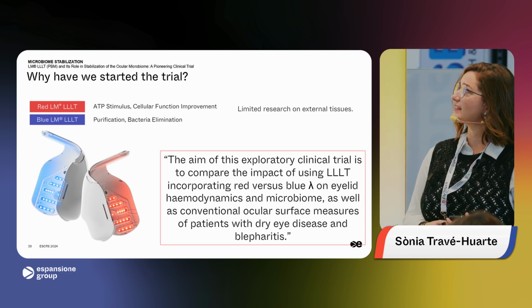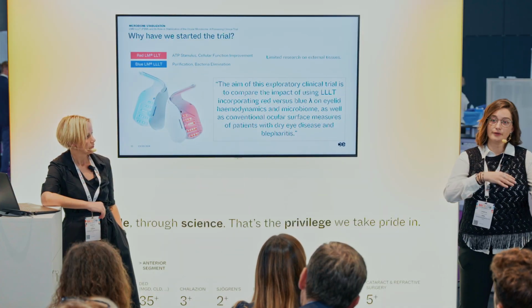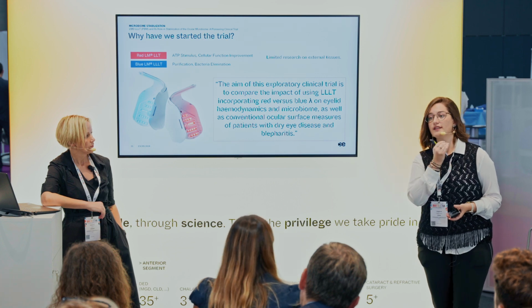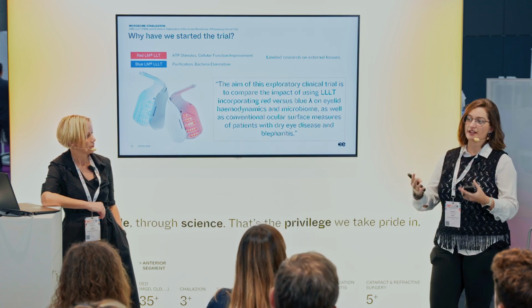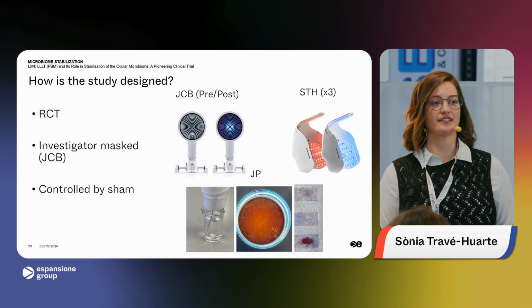The idea of this clinical trial that we did is to compare red and blue, and then sham as well, to understand what's happening to the microbiome, what's happening in terms of blood vessels, as well as what the patients are feeling, the symptomatology, and the signs that we observe when we look at lids, lashes, and ocular surface. So how is this study designed?